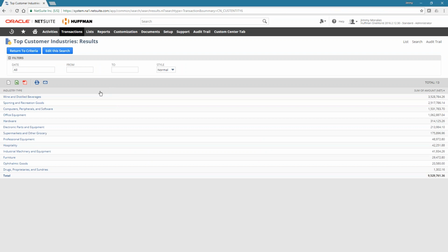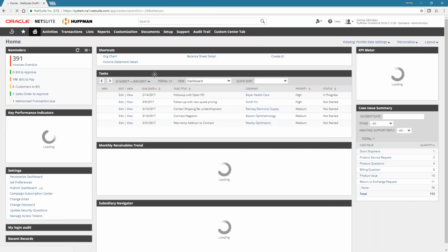However, if I want to pull that into a portlet, then we're going to need to track a specific piece of information over a period of time. So again, in the practical business case we're talking about, we want to track the top industry over a period of time, which in this case is going to be wine and distilled beverages. So I want to throw that information directly on my home page portlet.